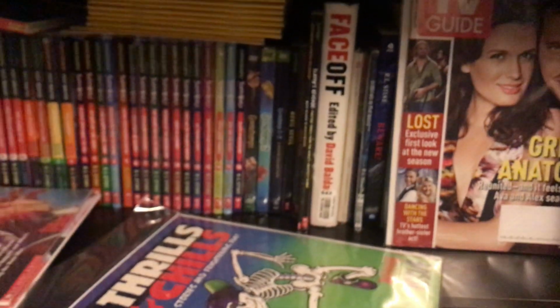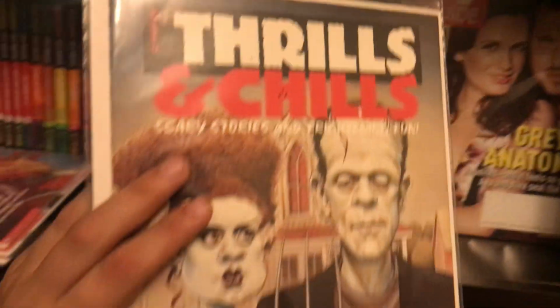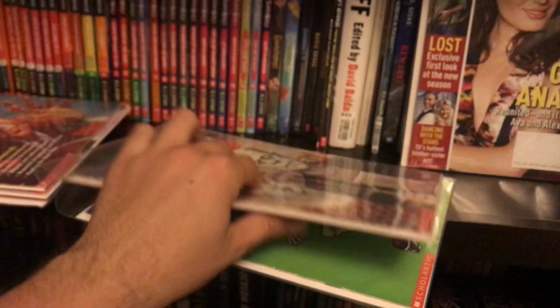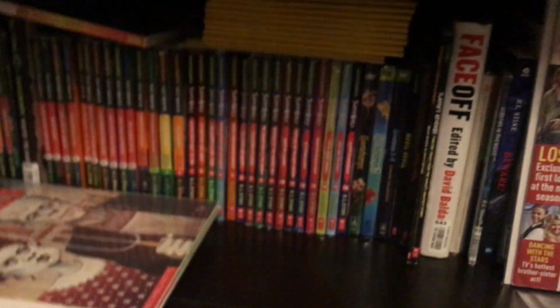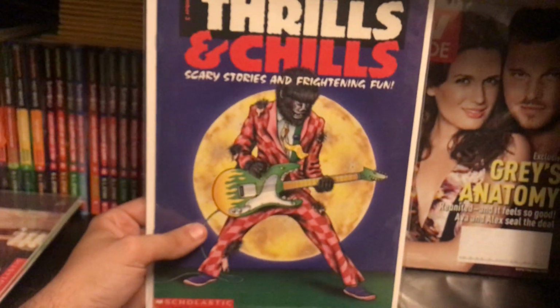So, kind of will fly through this one a little bit. Got issue number 2, with Frankenstein on the cover. Maybe I'll show you all the covers real quick. Got this one, number 3, with the wolf.